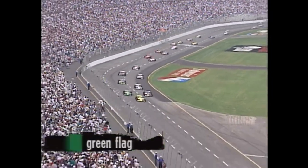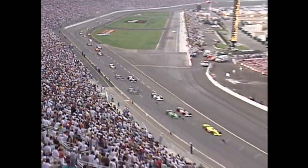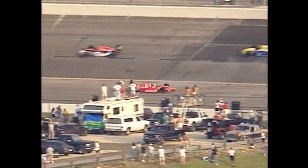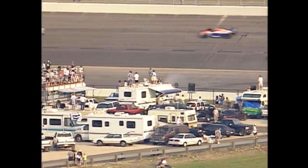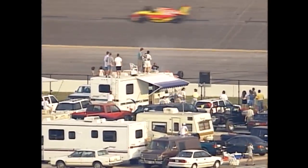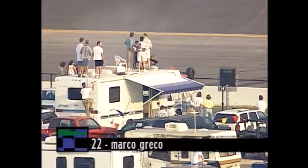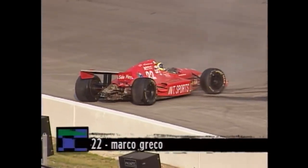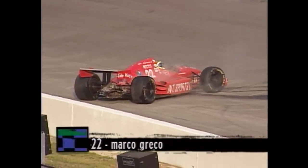And as the green flag comes out, it's Stewart that jumps to the front. The other way around, Robbie Buell works up on the high line. And already they've gone back yellow because we got a big crash. Over turn 1, yeah. Marco Greco was spinning. Looking for other cars that suggested it was big. It looked a lot bigger than it actually was.